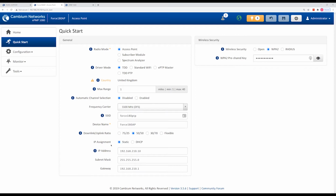You can change the IP assignment from static to DHCP. This is on a static address. And then on the right-hand side here, this is where you define your pre-shared key. So there's my demo 180 link key. So once you've got all this set up, it's a question of saving at the top right.